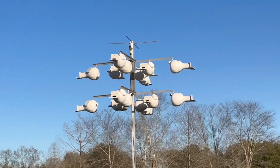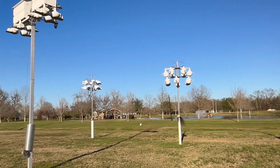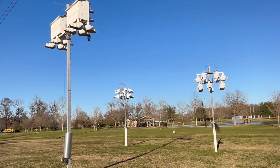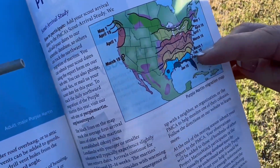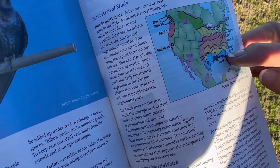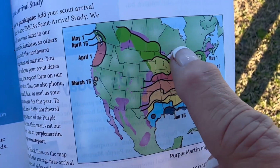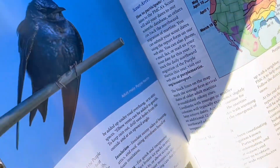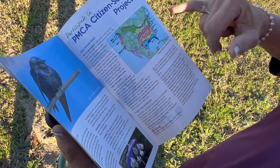So the purple martins come from somewhere in Central America. And if you look right here, they come into the migration map. They come up into Florida and stuff in January, and then early February they come into like South Louisiana, which is where we are, right up in here. That's us. And then they go up here. They stay east of, what was it? East of the Rockies, huh? Yes, east of the Rockies. And so they go all the way up into May up there.